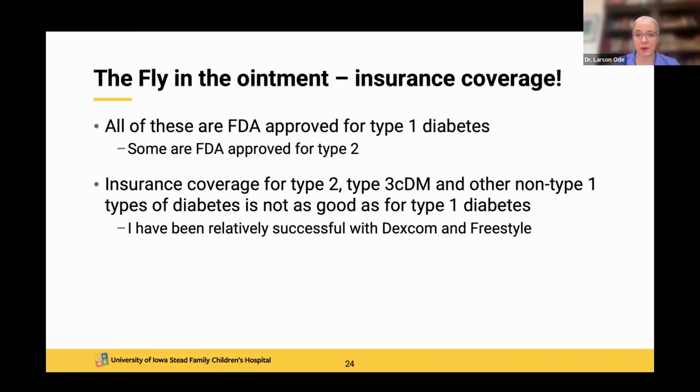Sometimes we can get these things paid for people with type 2 and other types of diabetes, such as type 3C. But it's definitely not as good as the coverage for type 1. And for the most part, these devices are quite expensive, and the monthly cost for all of the different pieces of equipment you need to make these run ends up being very pricey. And so they're not accessible, except maybe the Freestyle by itself without a pump, without insurance coverage, unless you're very wealthy. And so lack of insurance coverage tends to equal lack of access for people.